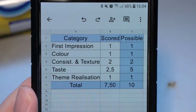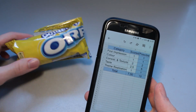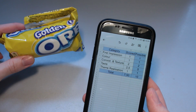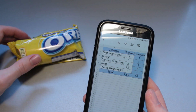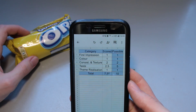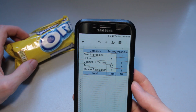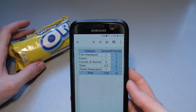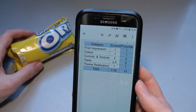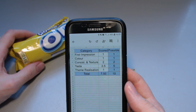Thematisation wise, they made an Oreo cookie that's not black, that's golden now. And the color, I've got to say, is very nice. Like I said, it reminds me of those shortbread cookies from Scotland. I haven't been to Scotland, but I do buy some stuff in the Aldi British Weeks when that's on. So there I do have my English cuisine experience from. But yeah, it very much reminds me of that.